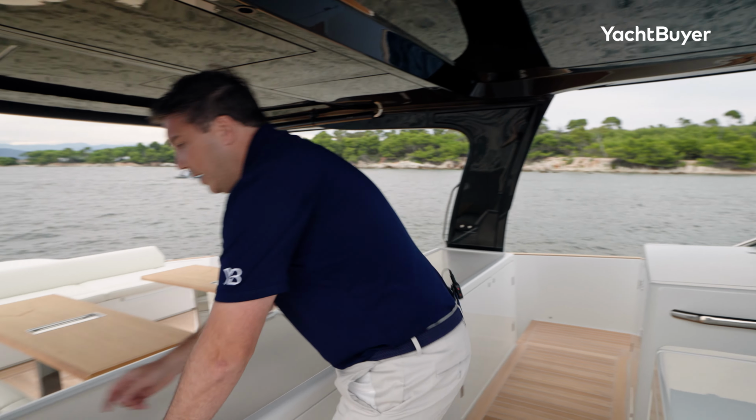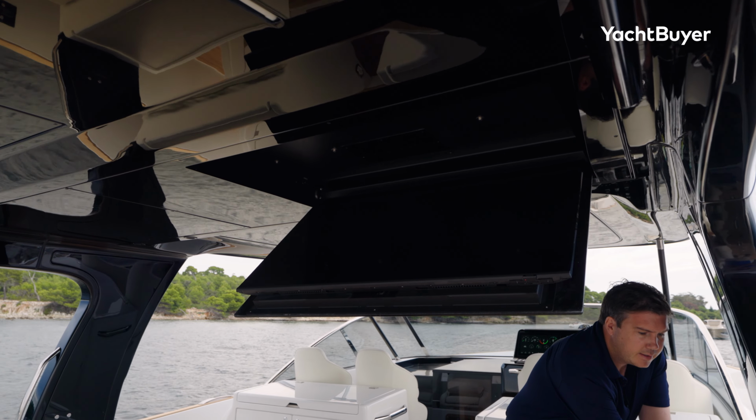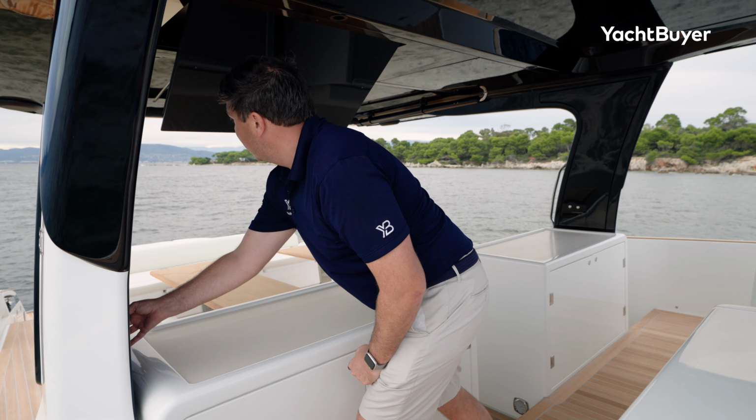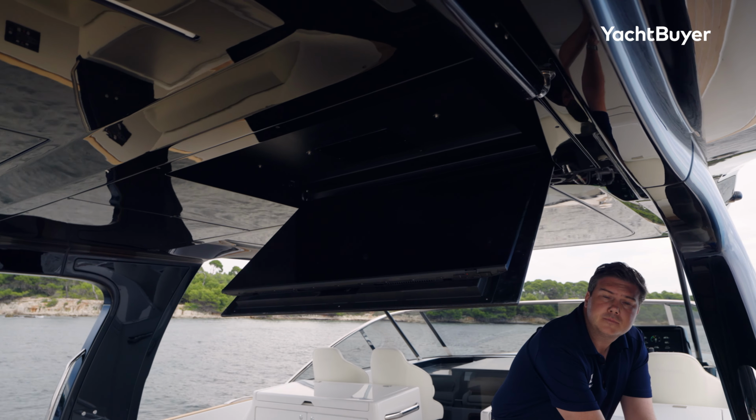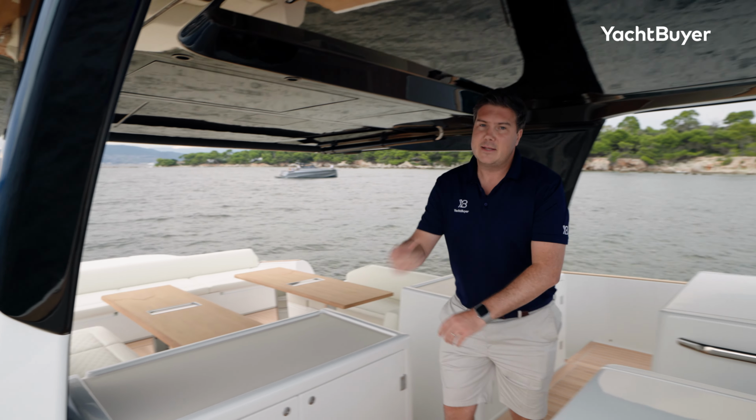This is a nice touch too. If you want to watch some TV, you can do that. Push of a button and that pops down from there to face into the cockpit, and then when you're getting on the move again, you can push it and up it goes away, and you'd never know it was there. That's really nice. So, to the foredeck.